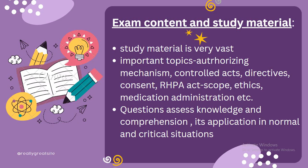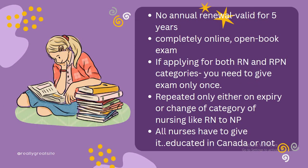Now, the important topics are the authorizing mechanism, controlled acts, directives, consent, the RHPA Act and its scope, ethics, medication administration, etc. These are some of the important topics on which the questions in the jurisprudence exam are based. The questions assess knowledge and comprehension, and its application in normal and critical situations. It is usually not very tough, but still you have to go through it.